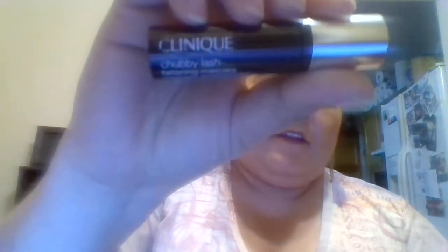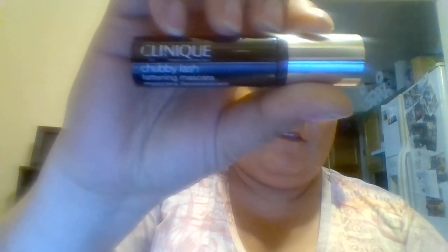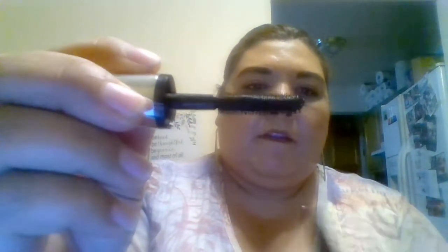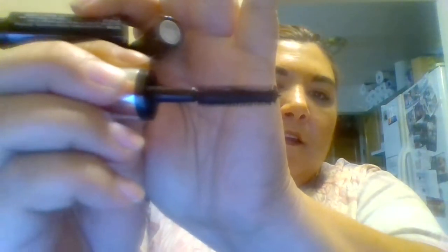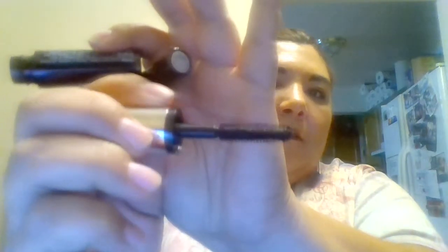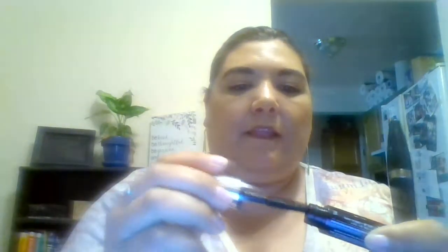Moving on, we have a Clinique Chubby Lash Fattening Mascara, which I finally dried out to its capacity. It is a great mascara. It has, what do you call this? A plastic wand, but it is really nice. It does make the lashes chubby or fuller.